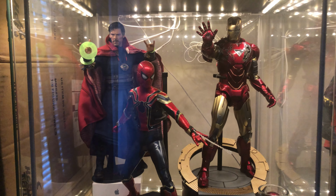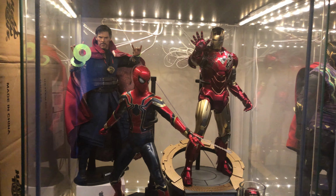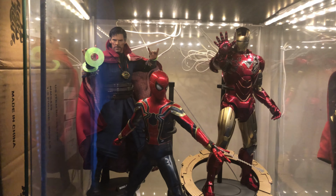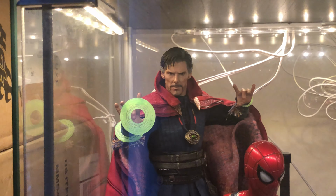I don't think I'm going to upgrade to the new one. Like, what's the point? I like that head sculpt. I think it's dope. It's definitely Benedict Cumberbatch in that sculpt. So let me zoom in.